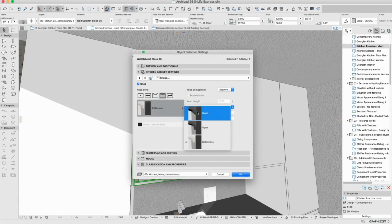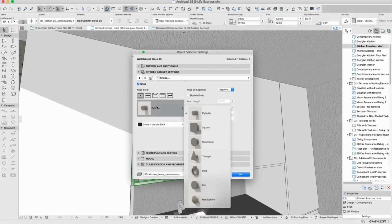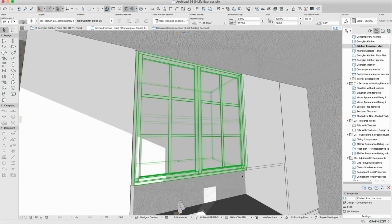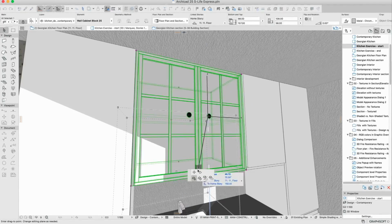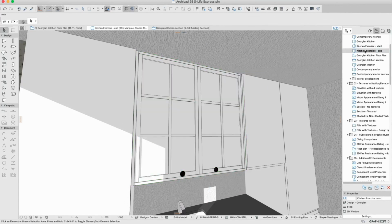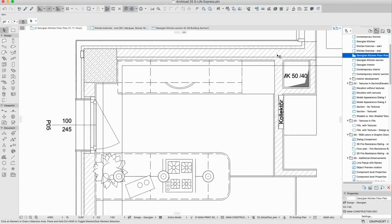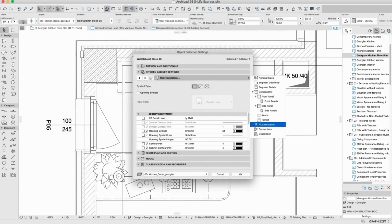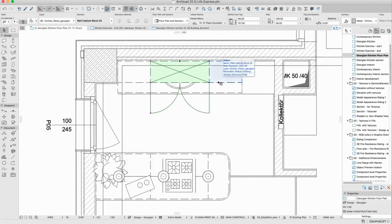Now the final step is to change the knob. Again, similar to the front panel settings, we have various categories with images that help the decision making. And now, just adjust the knobs in 3D, and we are already done with this cabinet. Similar to this, very easily, you can bring your Georgian kitchen to life. But let's not forget about the documentation of these elements either. We have a separate tab that allows the designer to create a floor plan representation appropriate to the design stage and compliant with local standards.